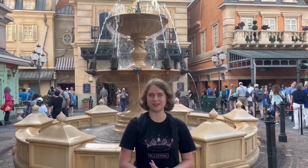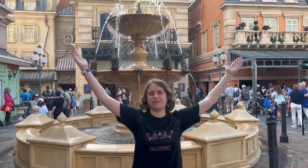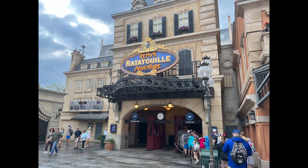The pièce de résistance here is Remy's Ratatouille Adventure. This ride, inspired by the movie Ratatouille, is a 4D experience that'll take you on a rather unique tour of Gusteau's restaurant. Oof, that's hot! What's so unique? Your ride vehicle's a wreck, and you'll be scurrying through the kitchen and dining room of Gusteau's. When you're small, life is a big adventure. It really is an amazing ride.